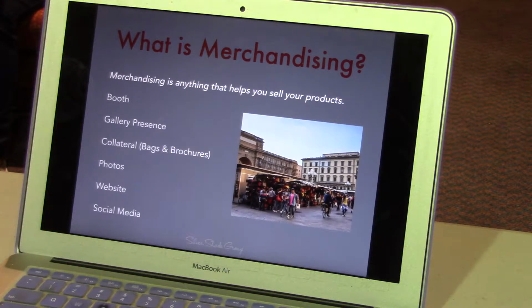So beyond just the booth and the gallery, that's also the collateral. So if you put your business cards on your bags, or if you have a stamp that has your business name on your bags, that customer will remember who you are and come back to you maybe. Oh, I liked that piece. I want to give one to my sister or my mom. And they will see that name and it will click with them that they want to go get another piece. So if you can put your name on things, that is very helpful.